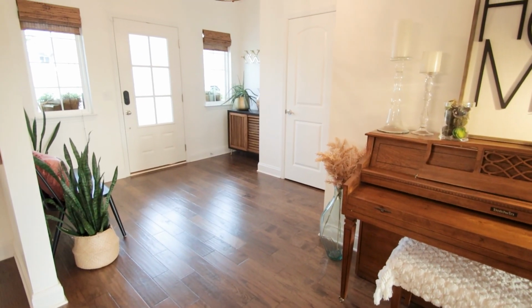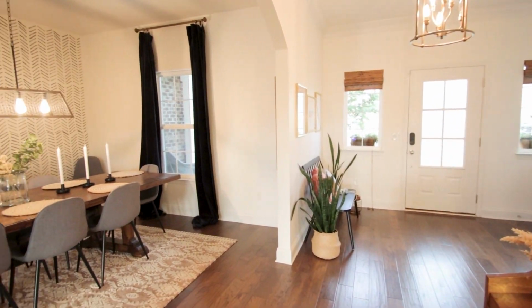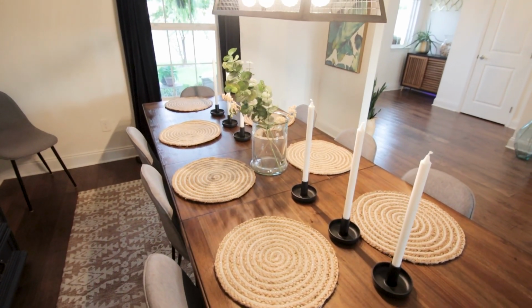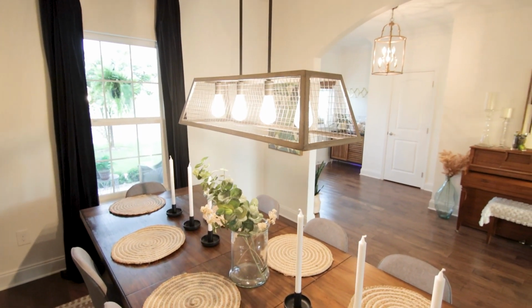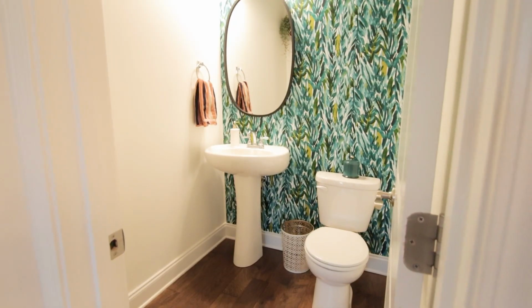Right at the front, the arched doorways, engineered hardwoods, open concept, soaring ceilings, natural light, deep crown molding, and stylish finishes set the bar high in this one. In a dining room this large, you can see just how easy it would be to host a large gathering in this home. Can I just say how much I love the accent wall and the light fixture in this space?